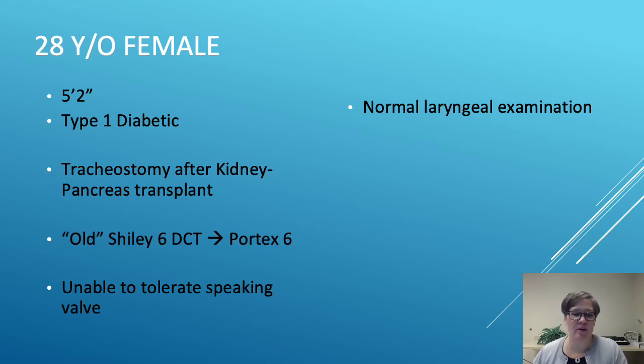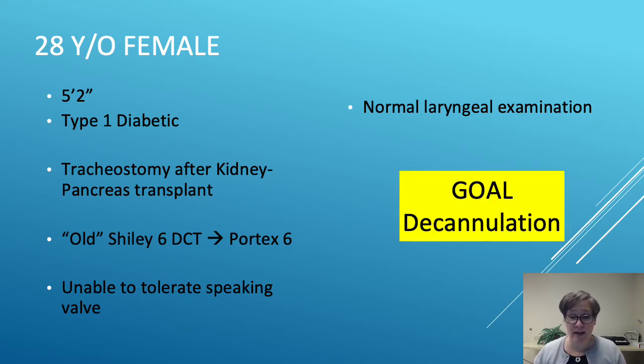So this is a 28-year-old insulin-dependent type 1 brittle diabetic, super sweet lady who had a trach placed after a kidney pancreas transplant. So the trach tube was downsized, but she still couldn't tolerate a speaking valve. Her laryngeal examination was super normal, vocal fold motion, widely patent subglottis. So I kept thinking, well, there's got to be a reason why. And she really wanted the trach tube removed now that she was feeling better. So she wanted to have decannulation. She was willing to see what needed to happen to do that.